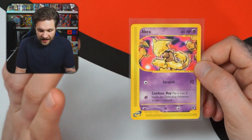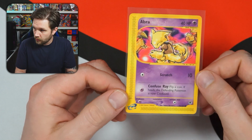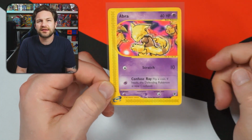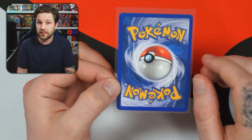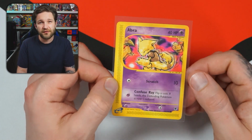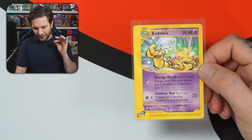And now is an Abra, and this artwork is just really, really cool. The way they make commons and uncommons from these older sets really stand out compared to modern ones. And this, guys, is going to set you back a bit dearer, just because I think Abra is very popular. This one's about £5 in near mint condition. Well, if we're doing Abra, we may as well do Cadabra.